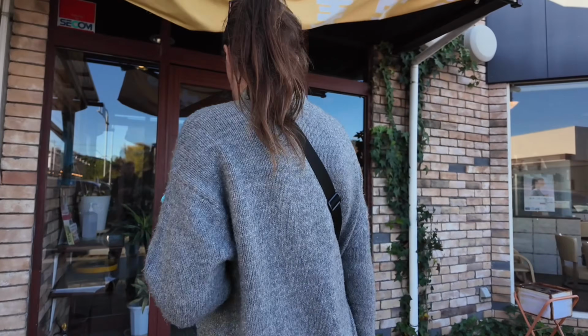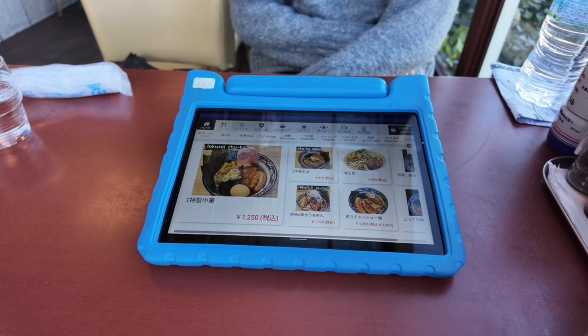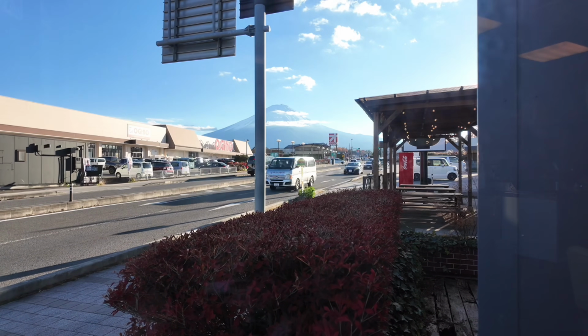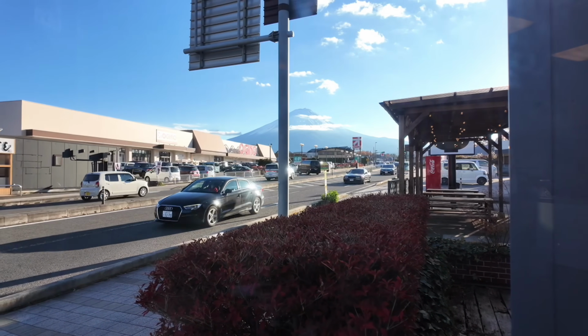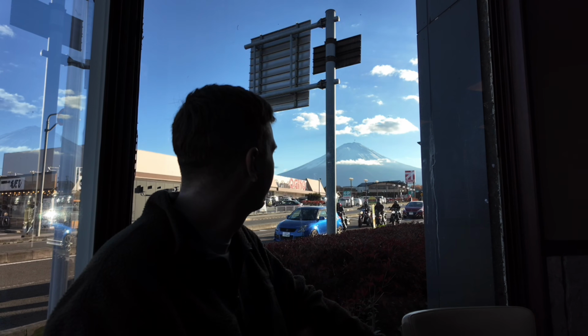So we found a good restaurant, and it's kind of touchscreen, and behind us is a view of Mount Fuji, so win-win, I think. So this is the view we've got from the window, literally clear view of Mount Fuji. It's absolutely incredible. So drink some beer, eat some food with this incredible view. Cheers. Cheers.